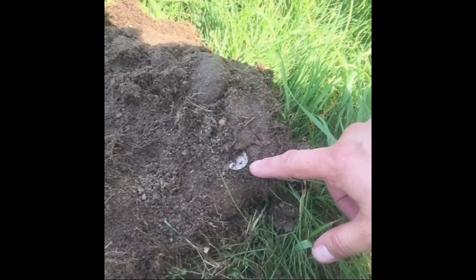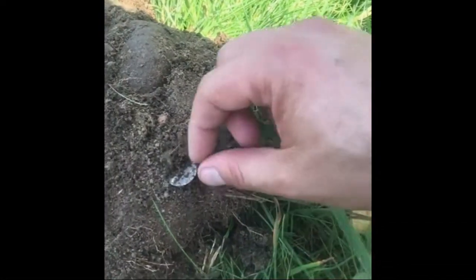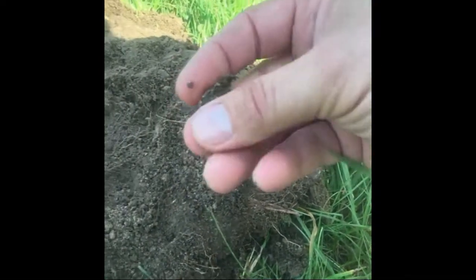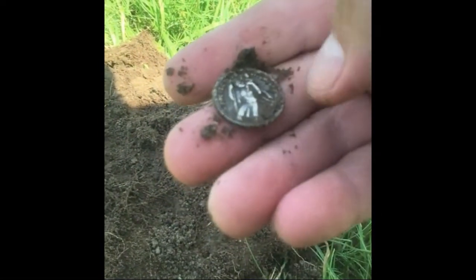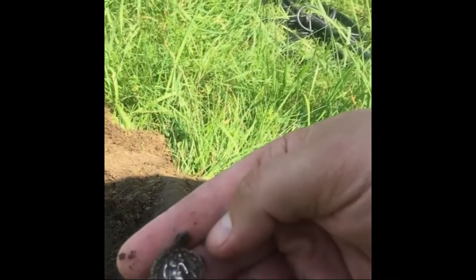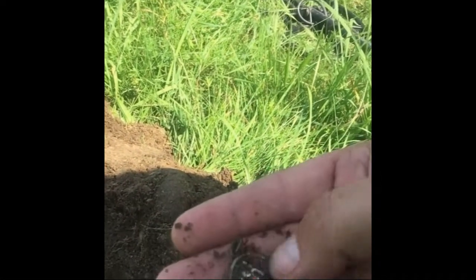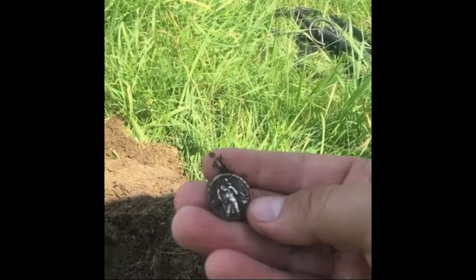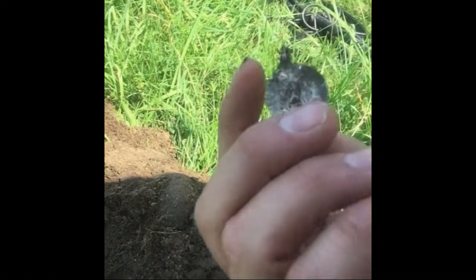I see something right here. I don't know if I got it or not, because I got the thing in view, but I haven't pulled it yet. I don't know what it is. Oh, it looks like it's a pendant. Protect us, St. Christopher. A St. Christopher pendant. It must be silver because there's something on the back.